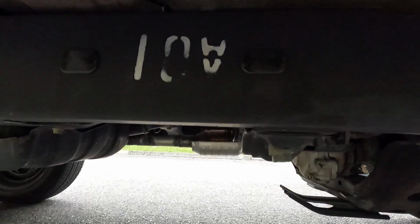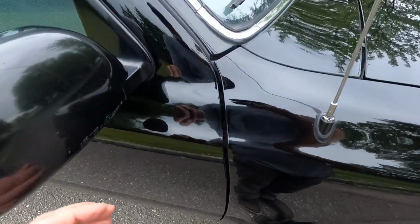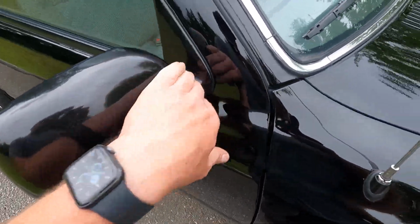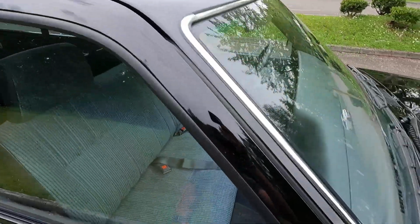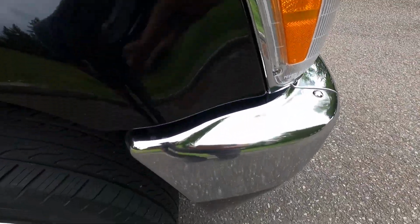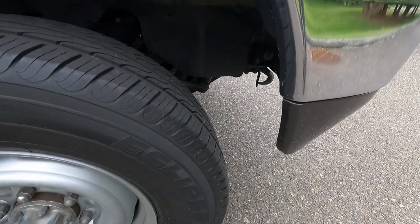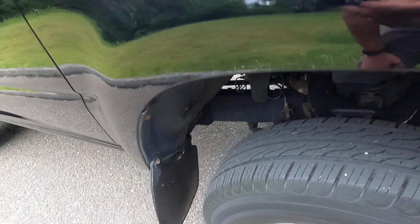Yeah, it's got the writing on the frame. Really clean underneath. Mirrors are really nice. Still got a nice shine to them. Roof is looking good. I mean, it's never had oversized tires on it that messed up a balance or rubbed or anything. All the rubber linings are there.